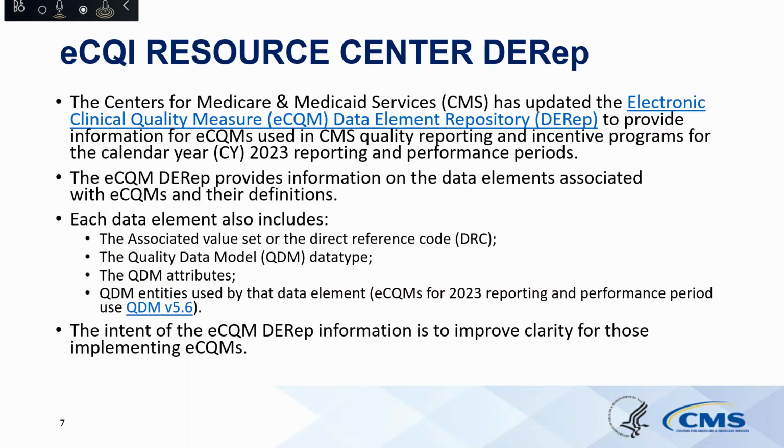So the data element repository, or what we call the DREP, provides information for ECQMs used in CMS quality programs and incentive programs for the calendar year 2023 reporting and performance periods. It includes data elements associated with ECQMs as well as their definitions. Each data element includes a direct reference code, the quality data model or QDM data type, the attributes of the QDM, QDM entities used by that data element, and the intent of the ECQM DREP information is to improve clarity for those that are implementing the ECQMs.